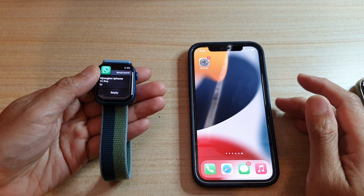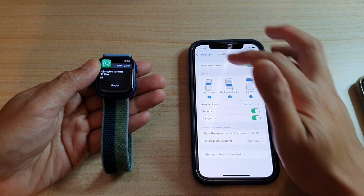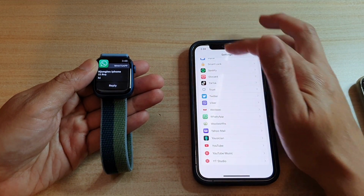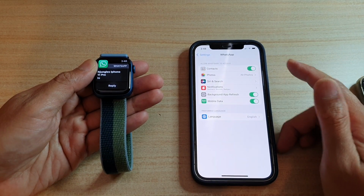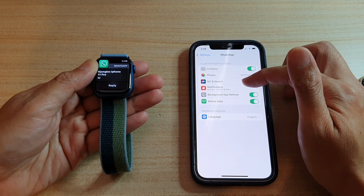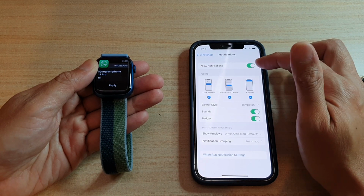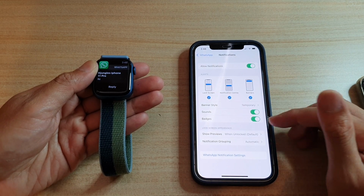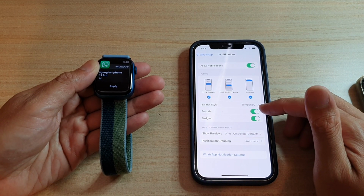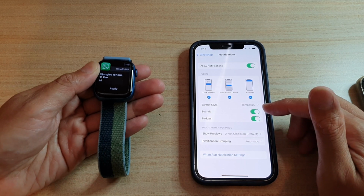Okay, so on your Android mobile device, you want to tap on settings. In settings, you want to go down and tap on WhatsApp. In here, you want to tap on notifications and make sure you tap on allowed notifications. Then go down and tap on the sound that you want to use. Make sure the sound is turned on as well, so you get an alert.